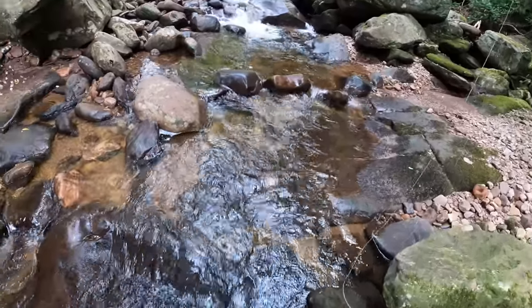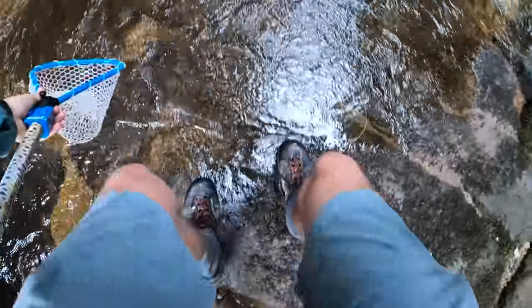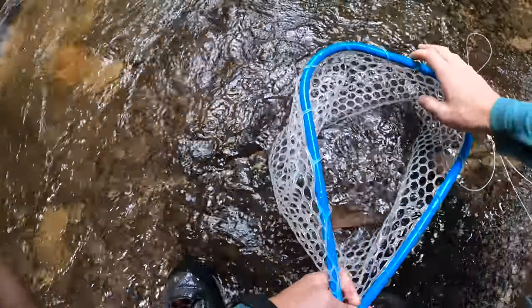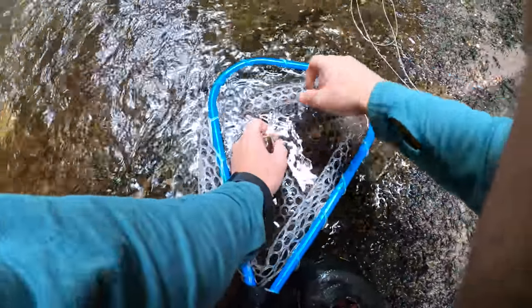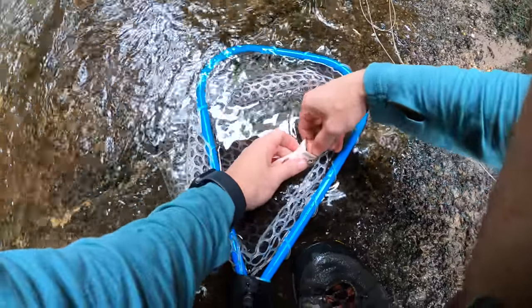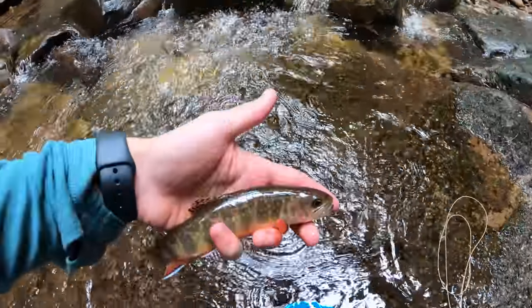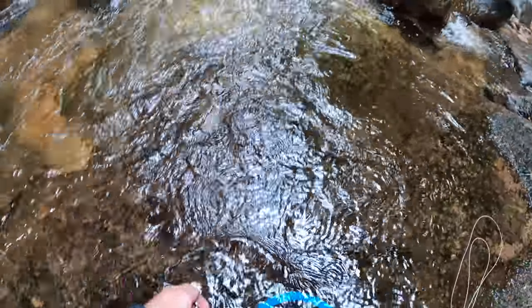That's a nice fish. It's a real nice fish, at least for the pocket. Hey there, buddy. Hey, what you doing? Hey, buddy. Well, I went like an hour without catching a fish, and now I'm catching a fish every pocket, literally. That's nothing huge, but that's a nice fish, considering the water he came out of. Thanks, friend. Heck yeah.